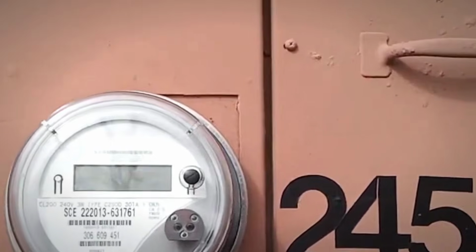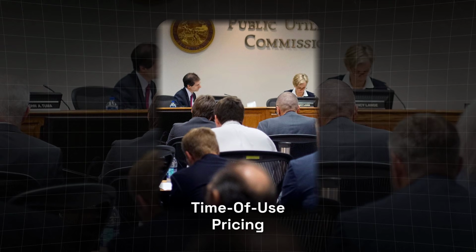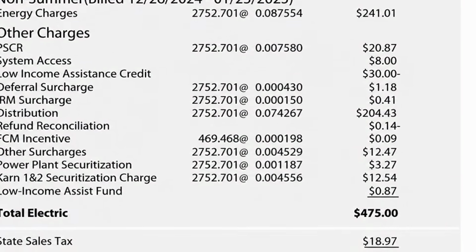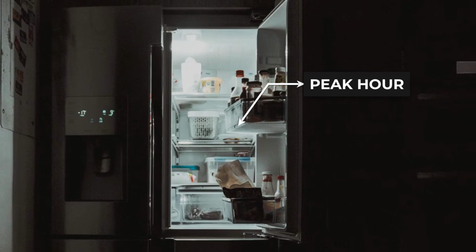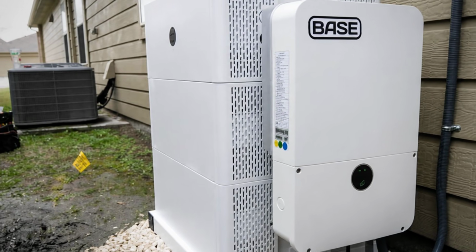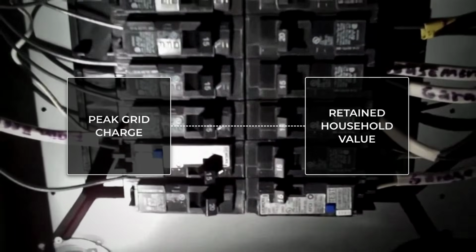There's something worth sitting with in that arrangement. Utilities have quietly spent the last 20 years engineering a pricing structure that extracts maximum value from every household at the exact hour that household can least afford to pay it. The plug-in home battery doesn't fight that pricing structure. It just turns it back on the utility one cycle at a time and lets the household keep the margin that was previously flowing in the other direction.